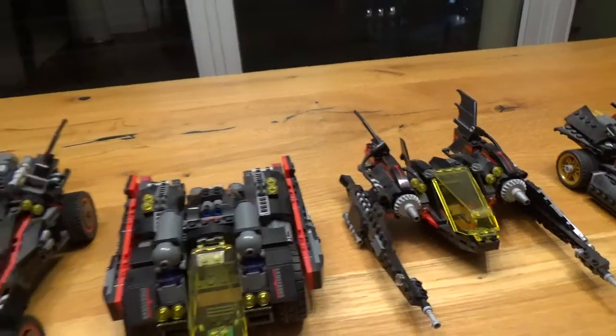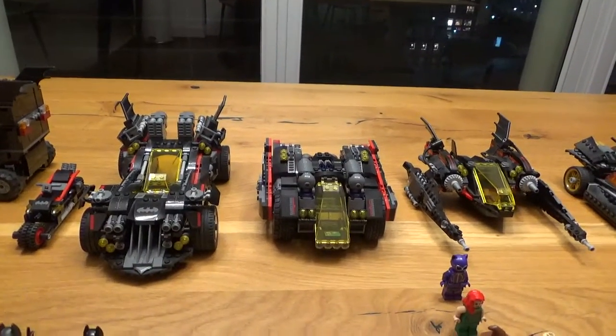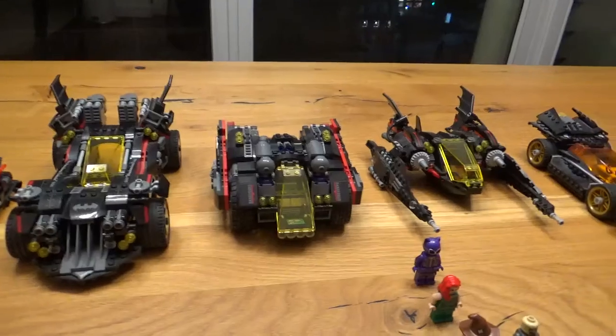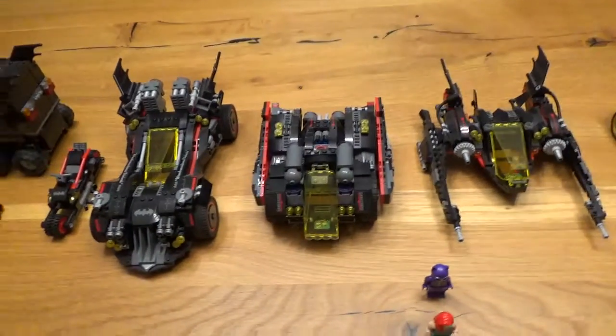So the ultimate Batmobile. Incredible set. I think it's a little bit rare now, but it's so good. If you have a chance to pick it up, do so. It's a little bit finicky to build, but it is an incredible set.